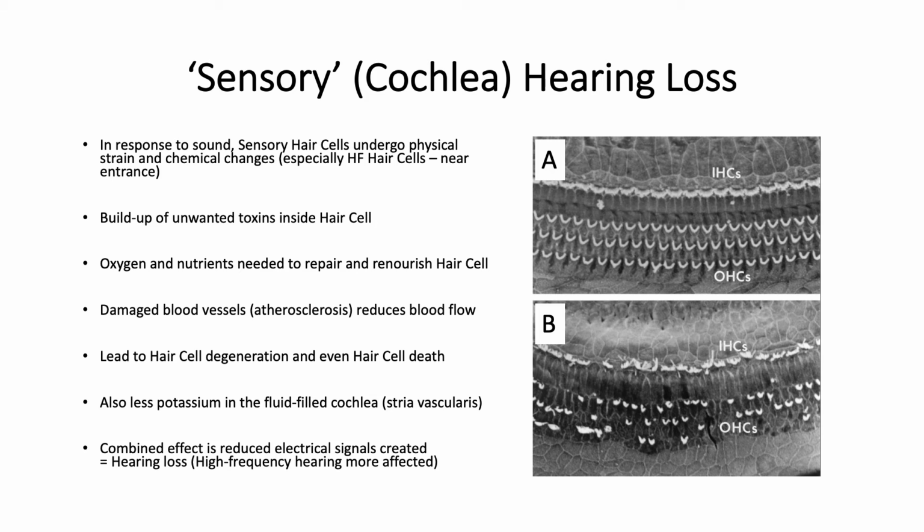However, at the same time, although the hair cell produces an electrical signal, it also creates loads of unwanted buildup of toxins like free radicals and oxygen scavengers, and these are not good for hair cell health. And the ear wants to flush these out as soon as possible. If it doesn't, your hair cells can degenerate, and it can cause permanent death.